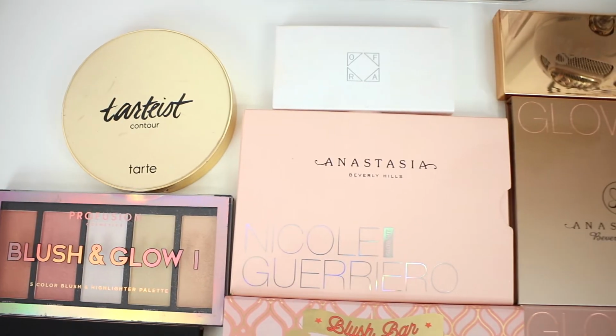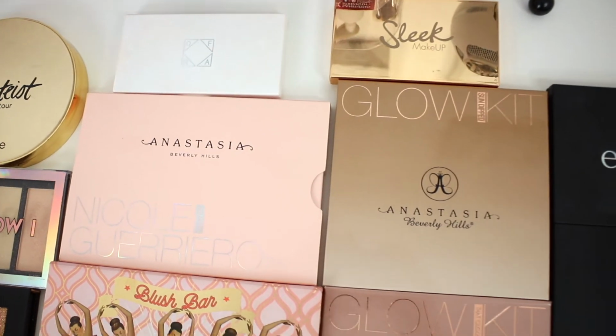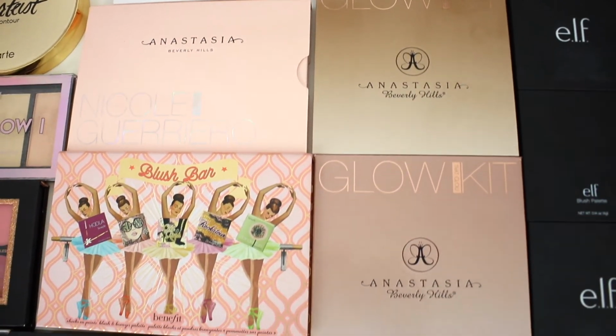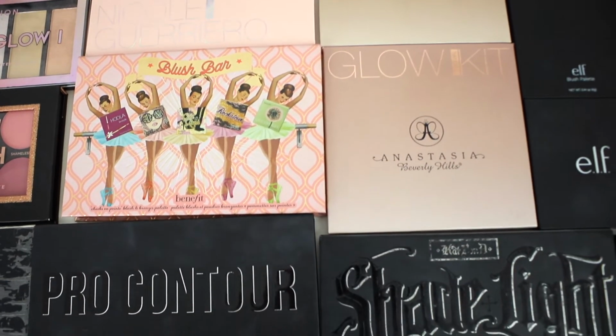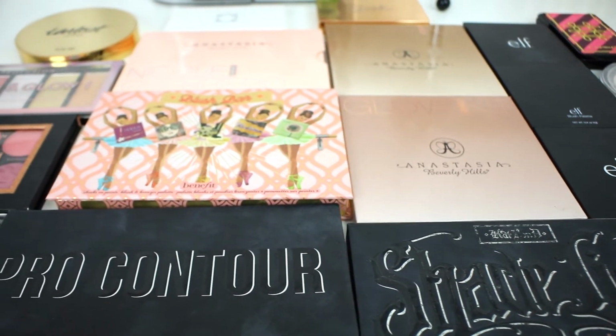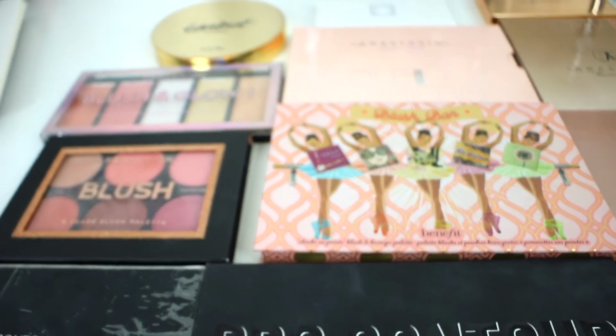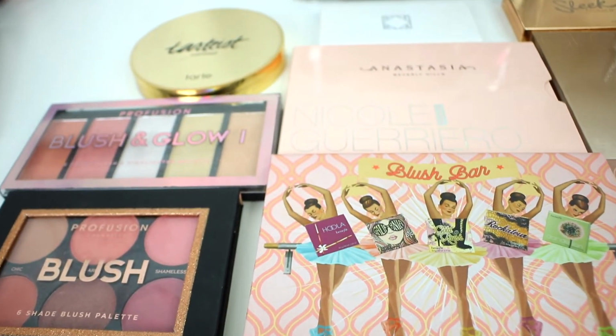And I also don't love to travel with them. I find that a lot of the ones I have are a little larger. They are a little bit more bulky, and I just overall feel like I get better quality out of single cheek products than in face palettes. So I do have 20 of them. You guys can see there are some really OG face palettes here, like the Anastasia Beverly Hills Contour Palette, the Kat Von D Shade and Light Palette.